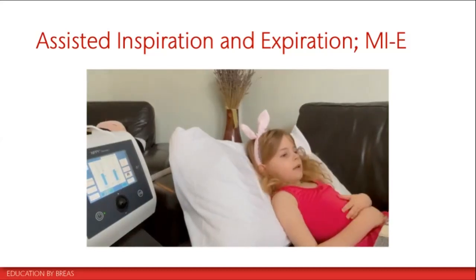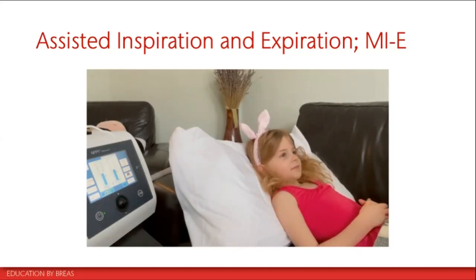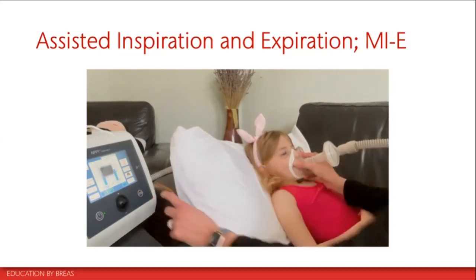Okay, so we're going to try this machine. It's going to give you a nice big deep breath in, followed by a suck out. And if you feel any phlegm move, you can have a cough when it sucks out, okay? And it'll help you. Okay, so let's put the mask on. Need to get a good seal. Start the machine.